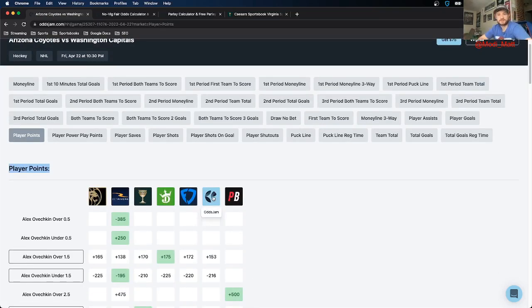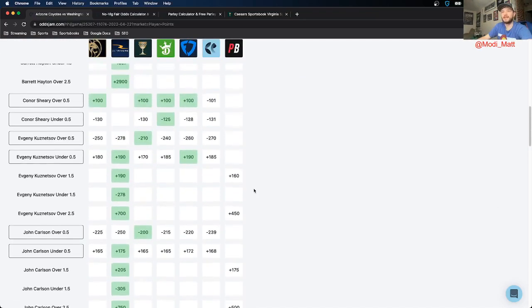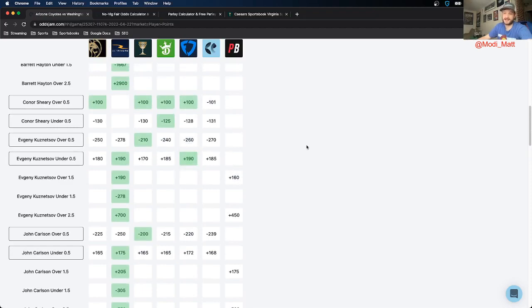So the OddsJam perfect line is pulled from the sharpest sportsbook in the world. We deem this to be the most accurate line, the true line, the sharpest line, whatever you want to call it. This is what we believe the OddsJam perfect line to be. But with that said, what we need to do is remove the VIG of the OddsJam perfect line.